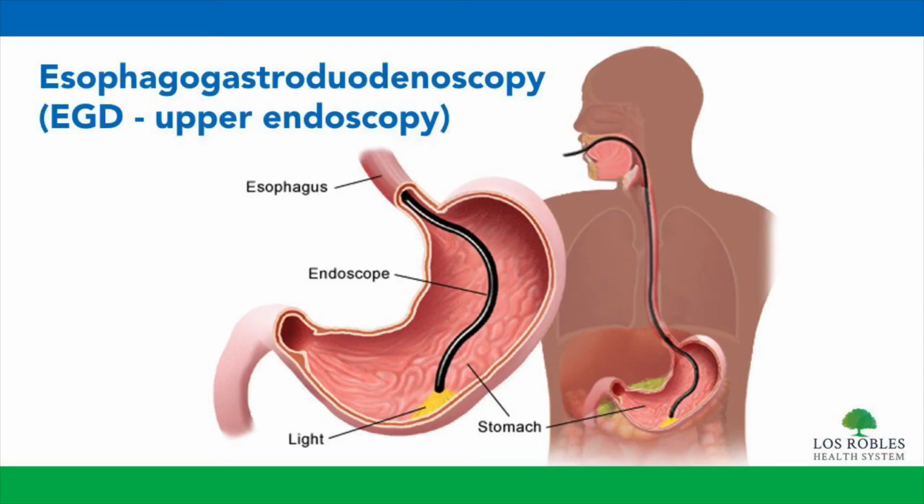Well, how do we do the screening test? It's a very simple test. It's called an endoscopy or upper endoscopy. As I said, we use acronyms a lot, so it's also called EGD, or esophagogastroduodenoscopy. It's simply about a 5-minute procedure. When you're asleep or sedated, we pass a small flexible tube with a camera at the tip through the mouth, through the esophagus, into the stomach and the first part of the small bowel. We look at a lot of different things during that 5 minutes.